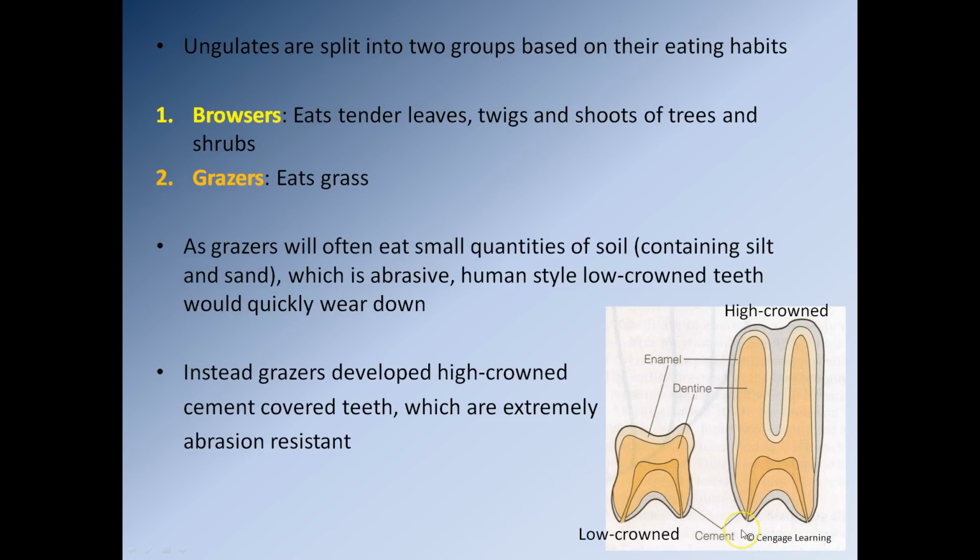So first of all, they have an additional hard layer. That's the first thing that needs to be breached. Then, even if the cement wears down, underneath it you have the enamel. That's another hard layer that helps to protect the interior of the tooth, so that needs to be worn down as well. Then once the enamel's gone, they have to wear down all of this material here before they get anywhere near the nerve. That means these teeth are extremely abrasion resistant. So it makes a lot of sense for grazers to have that particular tooth design. It means they're going to be able to live for longer.